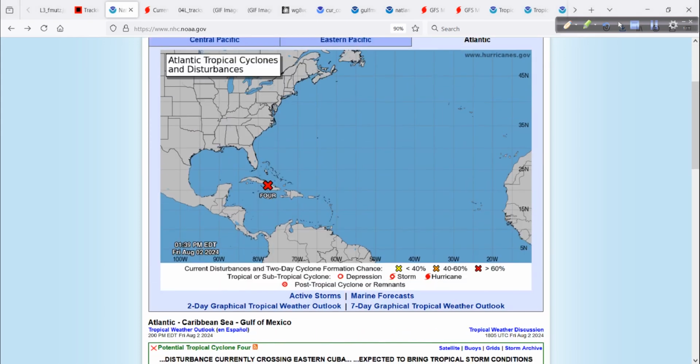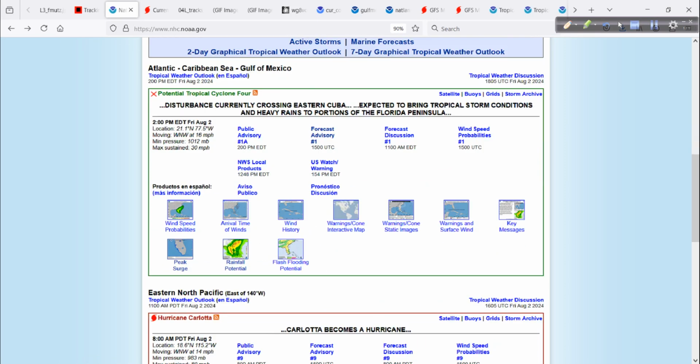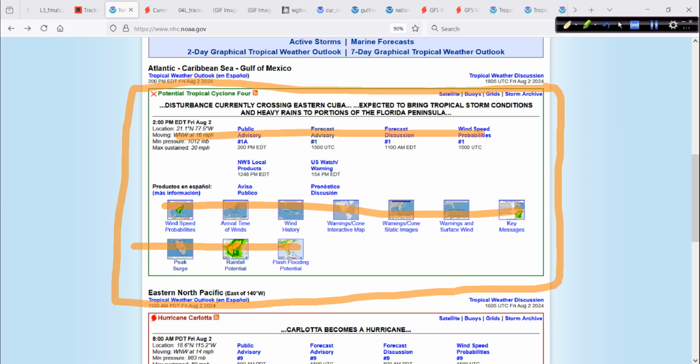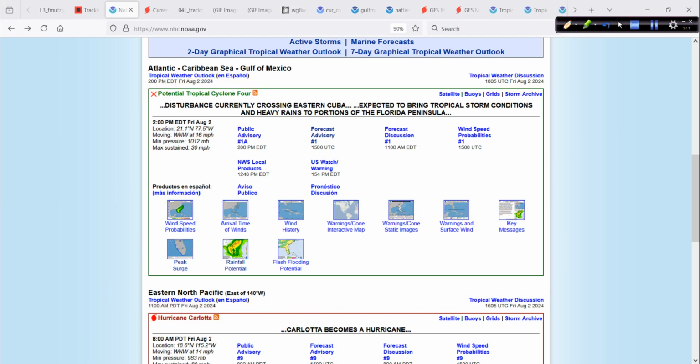Here it is on the map. Again, PTC 4. Already explained all that. The part I really want to show you, I'm going to box it off for you. Check this out. This is a free gift from your friends at the National Weather Service, the National Hurricane Center, the Department of Commerce, and so forth. Everything you need to know is in these thumbnails or graphics. You almost don't even need me. But I want to point stuff out to you. The rainfall, that's important. The storm surge, also very important.